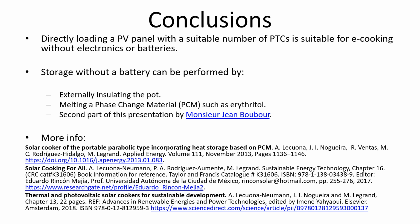All these and other issues will be presented by Monsieur Jean Boubou in the second part of this presentation. You can find more info about these photovoltaic cookers in these communications made by myself.